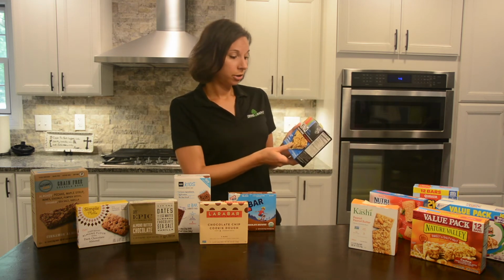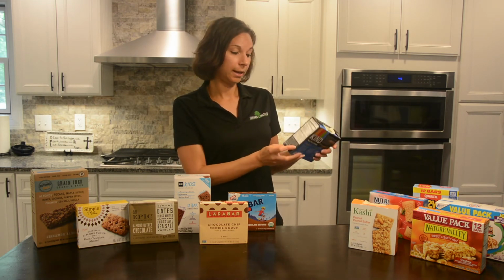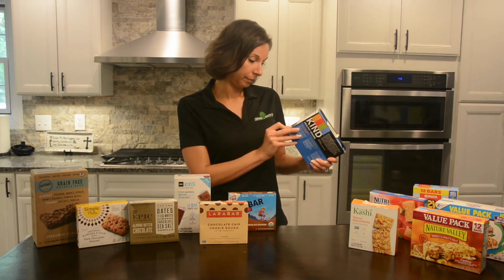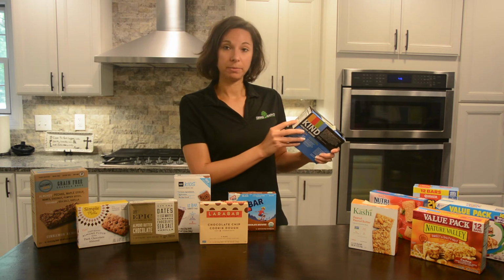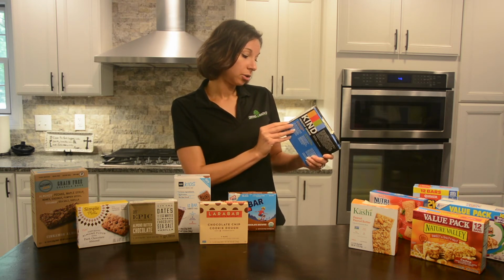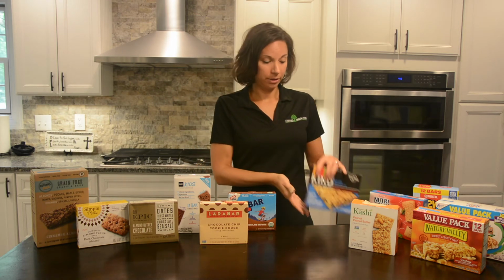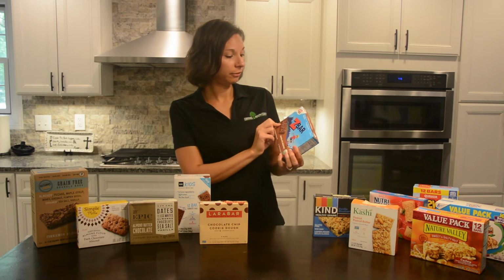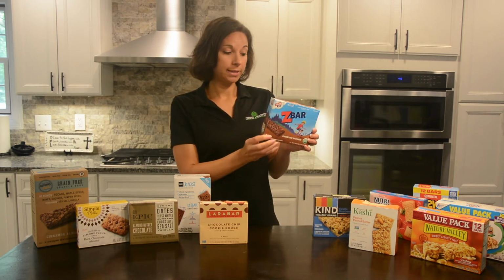The Kind bars, 100% whole grains. Again, they say non-GMO, so that's good, but still not organic. And this one has 7 grams of sugar, so almost 2 teaspoons again. And it's using canola oil. So you're seeing a pattern here, right? The unhealthy oils repeating.